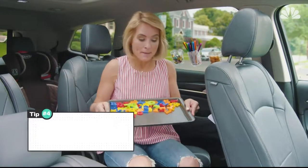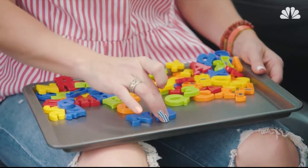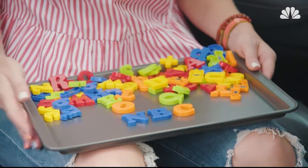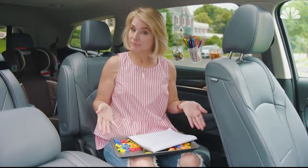And fourth, a baking sheet makes an awesome activity tray. Look how great it is for magnets. You can have the kids write words and play games, and it's also a great place to write and draw.